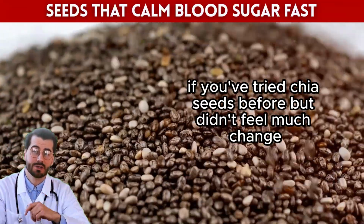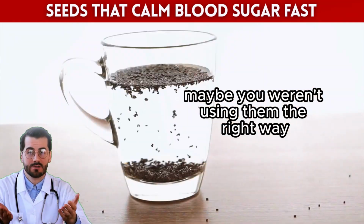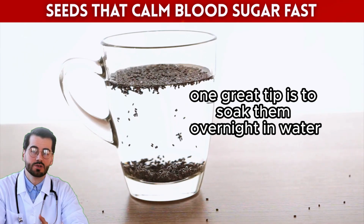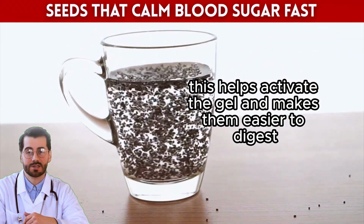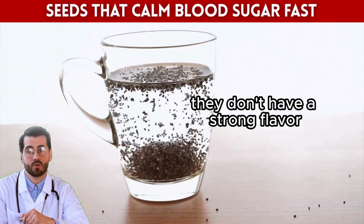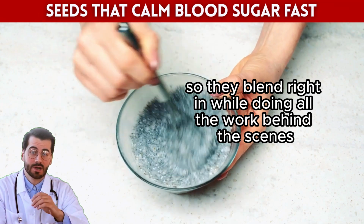If you've tried chia seeds before but didn't feel much change, maybe you weren't using them the right way. Timing and quantity matter. One great tip is to soak them overnight in water or unsweetened almond milk. This helps activate the gel and makes them easier to digest. Add them to your oatmeal, smoothies, or even your soup. They don't have a strong flavor, so they blend right in while doing all the work behind the scenes.